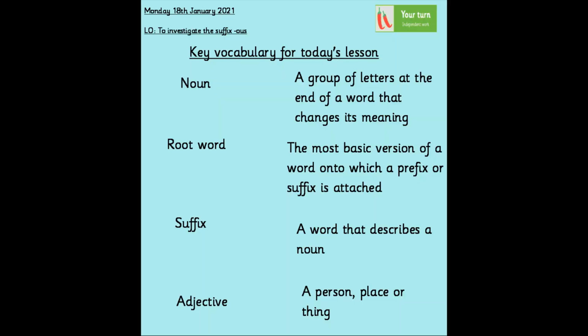So we're going to start off our spelling video again this week by looking at some key vocabulary that you're going to need for today's lesson. Down this side of the screen, you can see some of the key vocabulary that you're going to need. You've got noun, root word, suffix, and adjective. On the other side of the screen, you can see the definitions for those words, but they're all jumbled up.